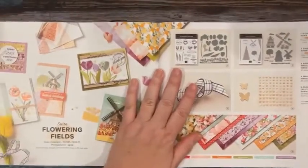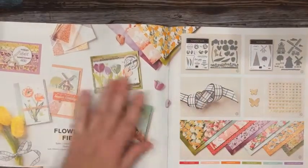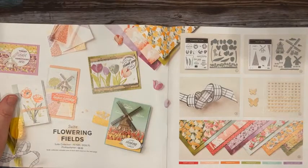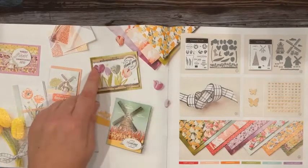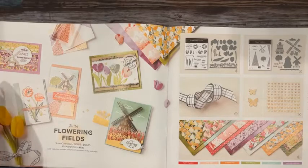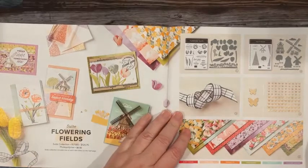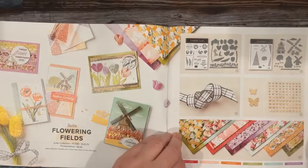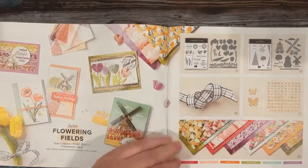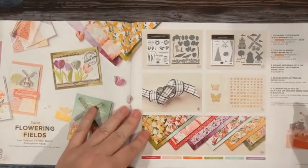I'm excited to be hosting a Dutch dinner, and we're going to make a sampler with the Flowering Fields Mega Suite collection. So we'll get a chance to play with the tulip dies and the windmill, and it's going to be really nice. And then I'm cooking Indonesian food, which is typical Dutch. Hey, Patsy. Hey, Jill. And of course some sweets and treats and stuff. And that'll be in April, so that's on my Facebook calendar if you haven't seen it. Check it out.